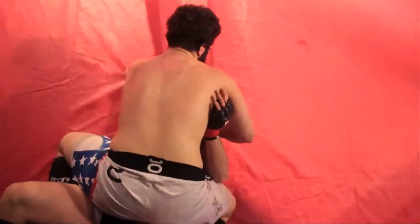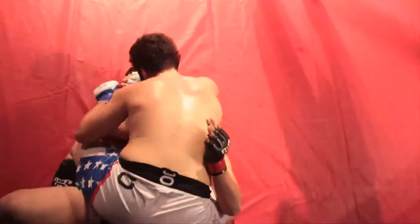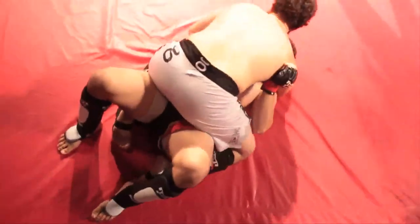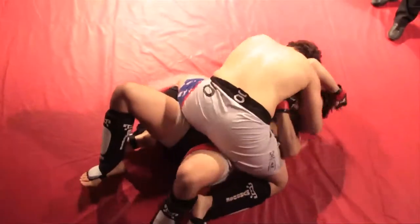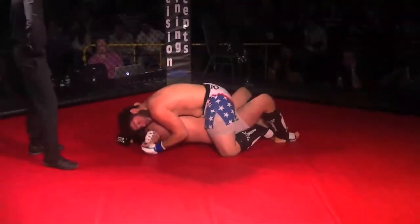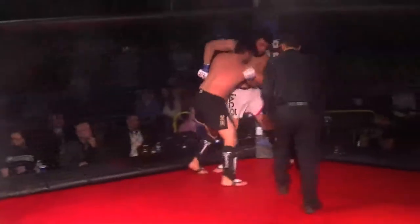So far, it's Romero controlling the action. Romero's working several submissions. Working the arm now, left arm of Sooy. Softening the body. So he's got some good ground defense, though. Very strong. Steve Sooy is very strong. Wow, there's that right hand again. That bear paw. Bear paw.